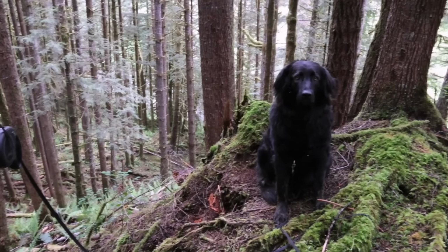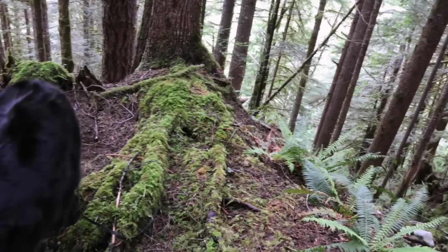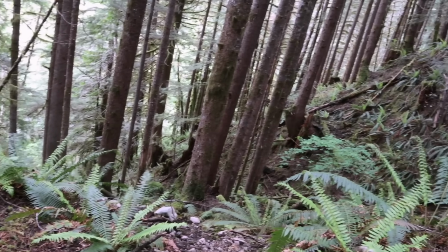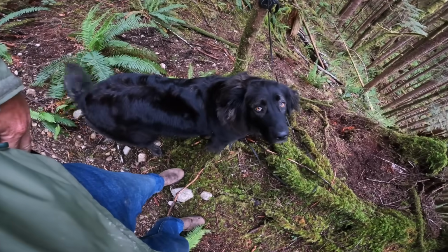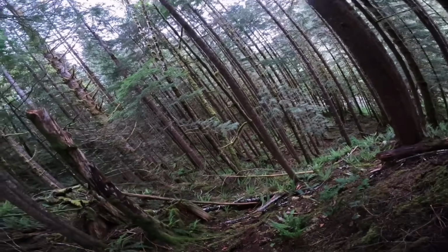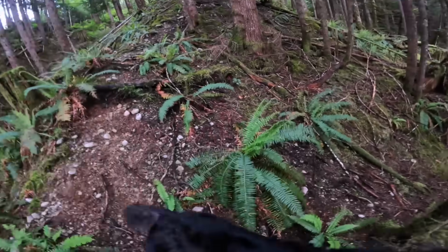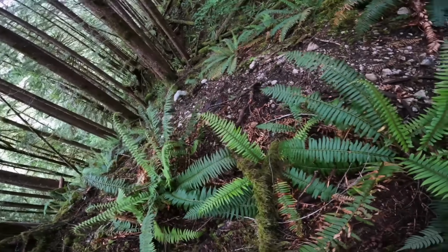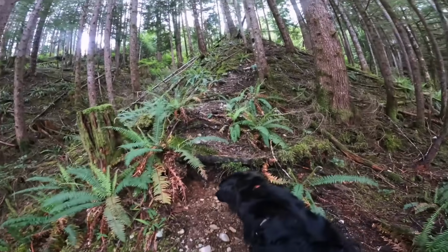Oh, Bubs. All right, you ready to hike out of here? You ready to go? Yeah? All right. Get your leash ready here. Okay, ready? You know which way to go? You get us back to the truck? Hold on. Hold on, Bubs. All right, let's go. Back home. Let's go up the hill. Let's go.